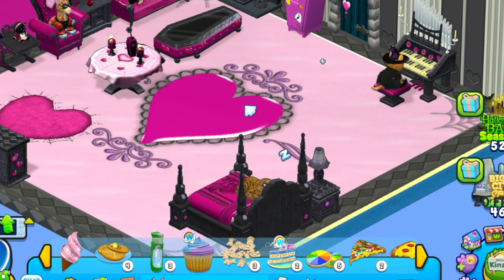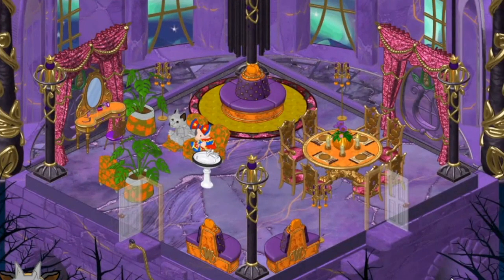So let's quickly jump onto my account because I want to show off the new items that are included in this year's Halloween ball room theme on Webkinz Classic. All right, so here is a look at my Halloween ball room theme. Yeah, I haven't added the new items yet. I will. I just wanted to show you, though, this little corner here.